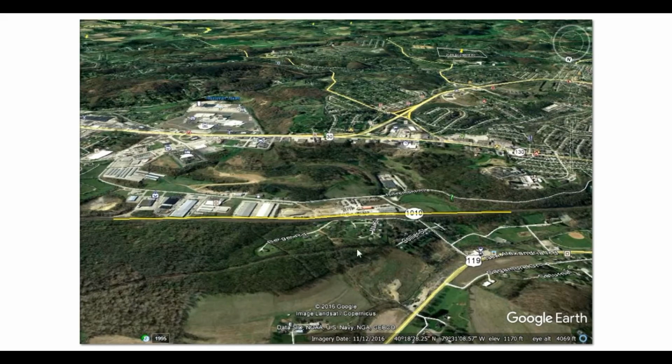This time north is to the south, and the railroad is in the foreground. This is the railroad, and that yellow line is McCausland's mile of track distance that he and his men built. That's 119, that's 30 down there, and the Route 30 bypass.